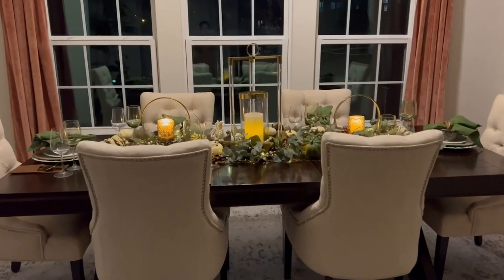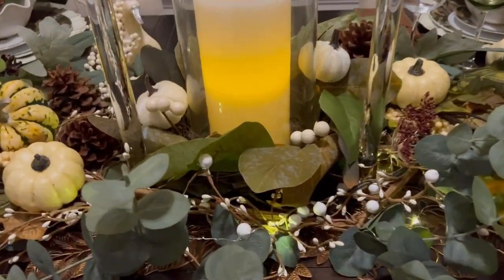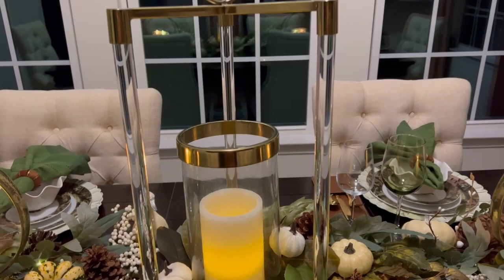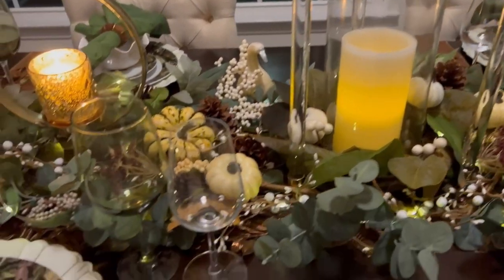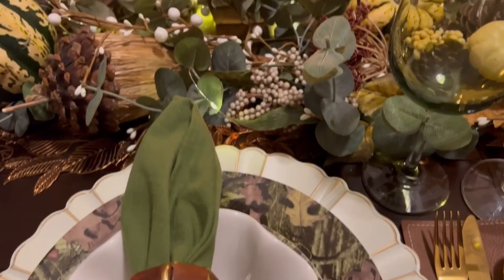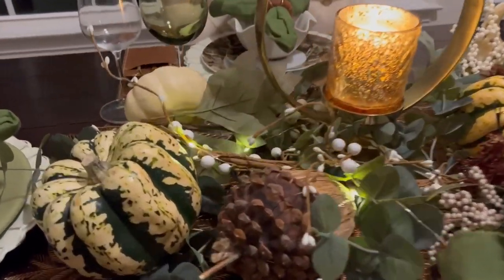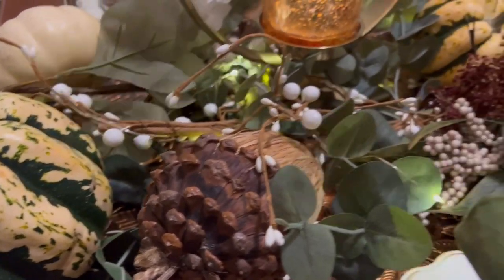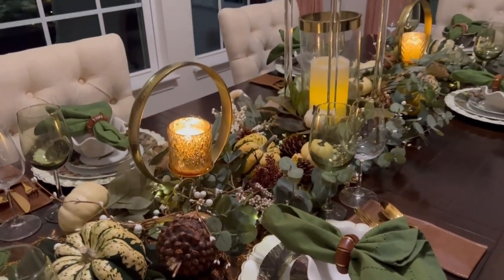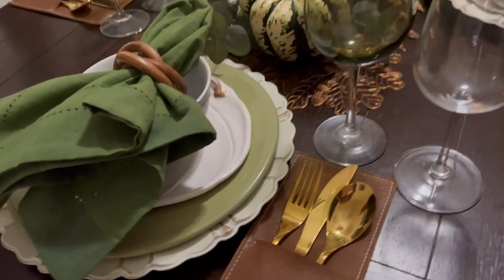Welcome to my nighttime view, and later I will show you the daytime view. Enjoy. As you can see, guys, I use the twinkle lights because for me it's very fun to look at this dancing light in my harvest pumpkin.